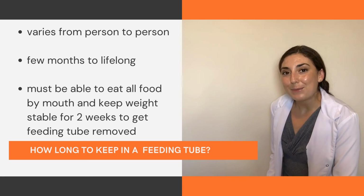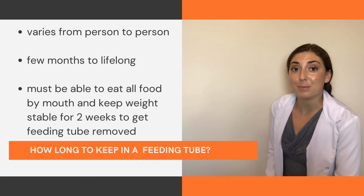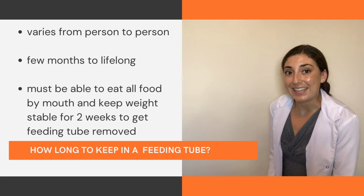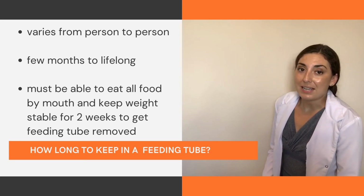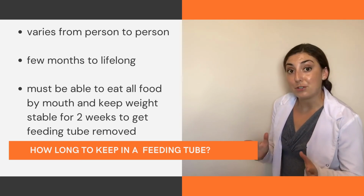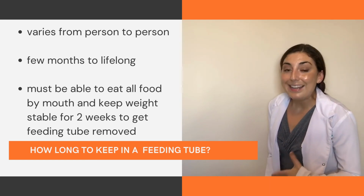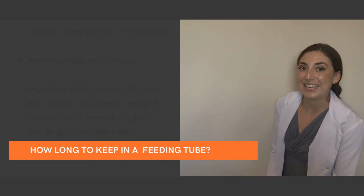Now, to get back to swallowing normally, I recommend working with a speech-language pathologist, or SLP. They can give you exercises and help you safely swallow so that you're able to eat food by mouth again. Now, when you wean off the feeding tube, typically what's recommended is that you eat all of your food by mouth for 2 weeks without using the feeding tube at all, and keep your weight stable. If you can do that, then you can start talking to your doctor about getting the feeding tube taken out.